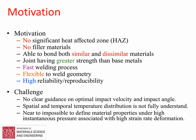There are challenges. There's not a clear guideline on the optimal conditions, as there are new processes being developed as we talk. Spatial and temporal temperature distribution is not fully understood yet. It's such a fast process that even computational methods are still not good enough to really predict the temperatures. There are some predictions, but how close are they to the actual values? It's not understood well enough.